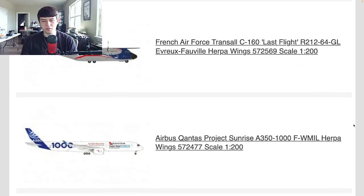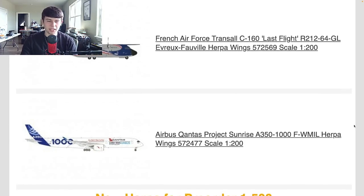Here's another cool aircraft, 1/200. This is the Qantas Project Sunrise Airbus A350-1000, Foxtrot Whiskey Mike India Lima. Beautiful looking aircraft. Of course, we've got several of these in 1/400 like the CleanTech Flyer, and I'm glad somebody's doing it in 1/200 in Herpa. So this should be a good looking aircraft, and hopefully it comes out good.